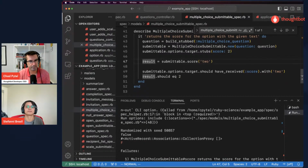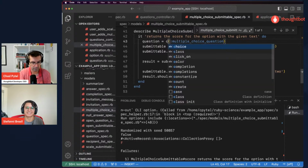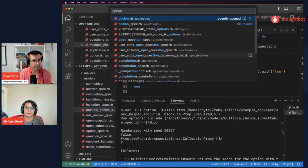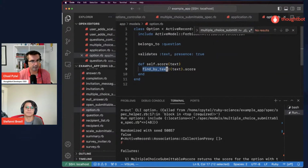And I think, what do you think about just changing this to use an actual active record object? Yeah. I mean for that. Triple choice. Immutable. I want to look at the option class.